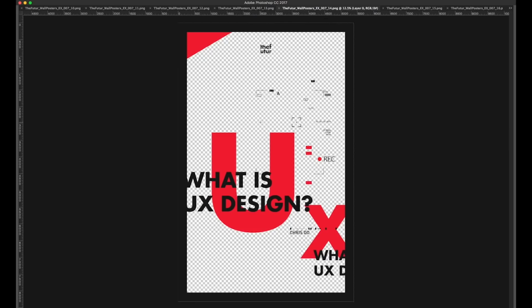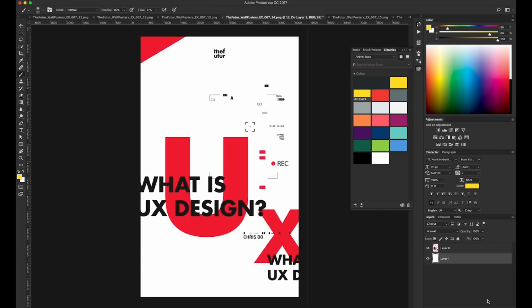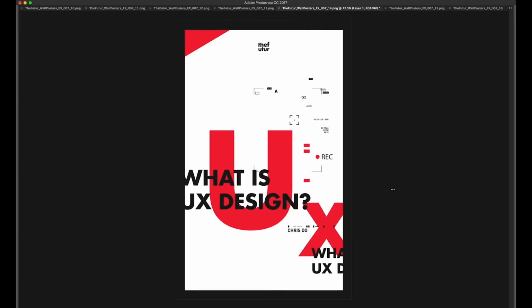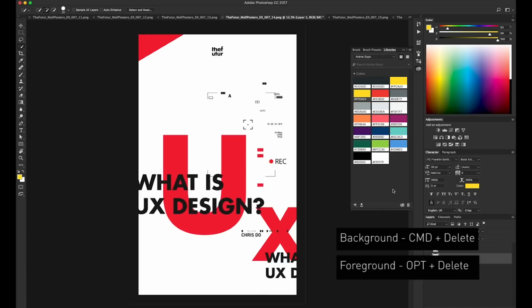Okay, now you have to do a little magic there. Just out of curiosity, what was the keyboard shortcut you used to fill with the background? Is it Command-Shift-Delete? It depends, because for me, if my white was my background color, that was Command-Delete. If it's the foreground, it's Option-Delete.